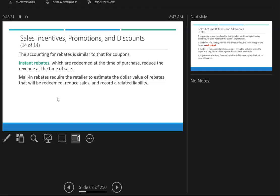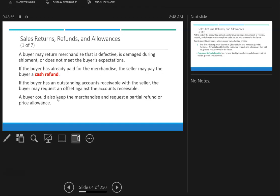Sales incentives, promotions, and discounts. The accounting for rebates is going to be similar to that for coupons. Instant rebates, which are redeemed at the time of purchase, just reduce the sales. But the mail-in rebates require the retailer to estimate the dollar value of the rebates that will be redeemed, reduce the sales, and record the liability.